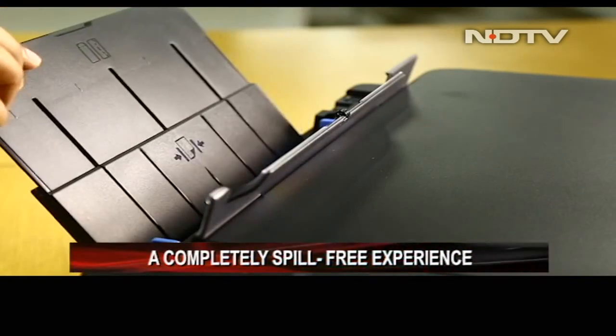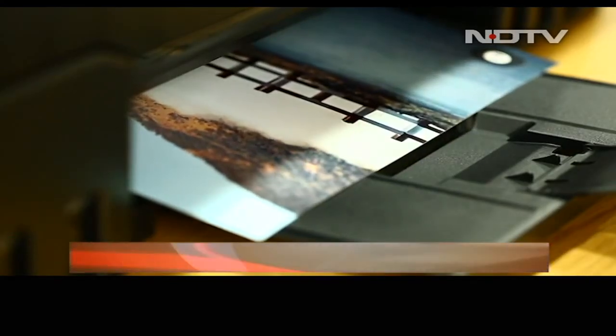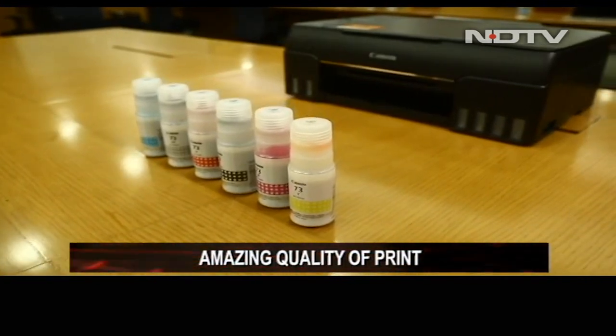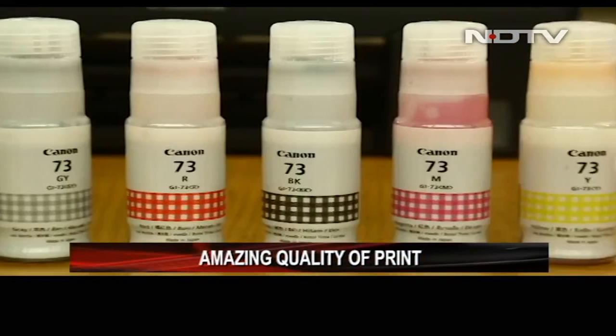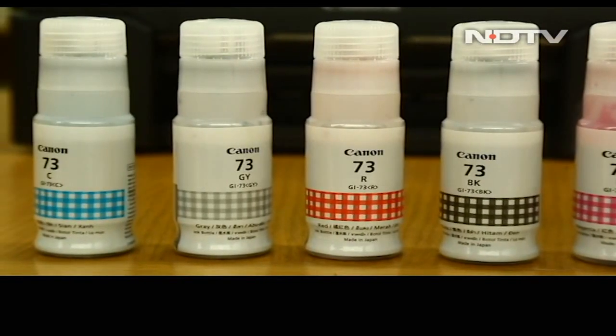But apart from the smart design, how good is it with the job that it's meant to do? How well does it print? The quality of the pictures printed is amazing. The G670 is one of only 2 printers in the market that use 6 different colors for printing A4 size photos and documents. The printer uses grey and red apart from the usual cyan, magenta, black and yellow to print.